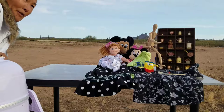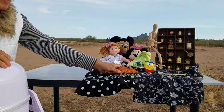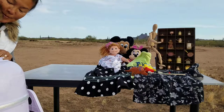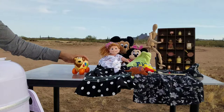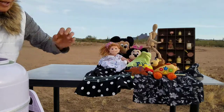What else do we have as noisemaker? Oh, we have a dinosaur. Our triceratops is definitely not extinct in our world. We have a little lion. He likes to back up because he is more colorful on this side for you guys.